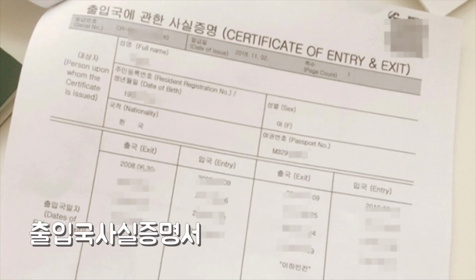The other way for you to get a license in Korea is you can take your license from your home country and have it exchanged into a Korean license here. Essentially, what you need to exchange your license is your Korean ARC card, your passport, and your license from your home country. It needs to be active. Okay, you can't give them an expired license, it's not gonna work. That license, front and back, needs to be apostilled. And you also have to have proof of entrance and exit dates in Korea.